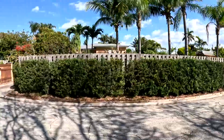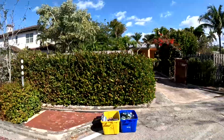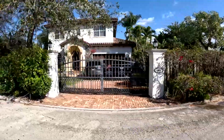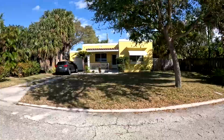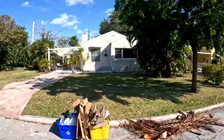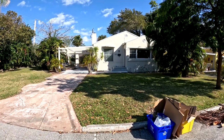And then you have this first block to the west, between Poinsettia and Flagler. And that's where a lot of renovation is going on. You've got older homes, but they're on larger lots and they're larger homes. And those are getting renovated. So the price points are a little bit more here, above $1 million to $2 or $3 million in here.